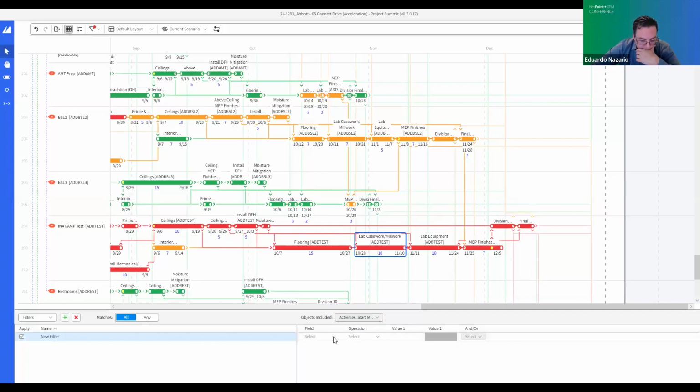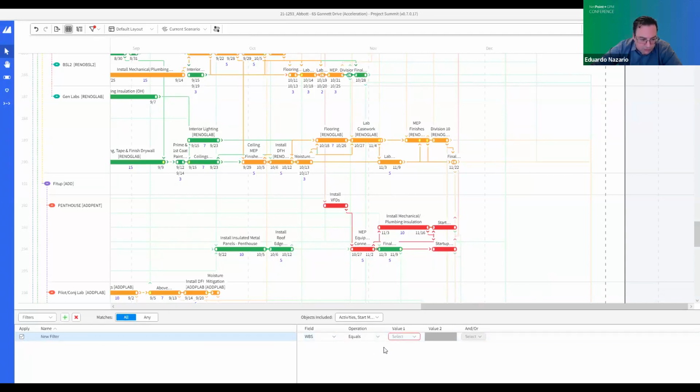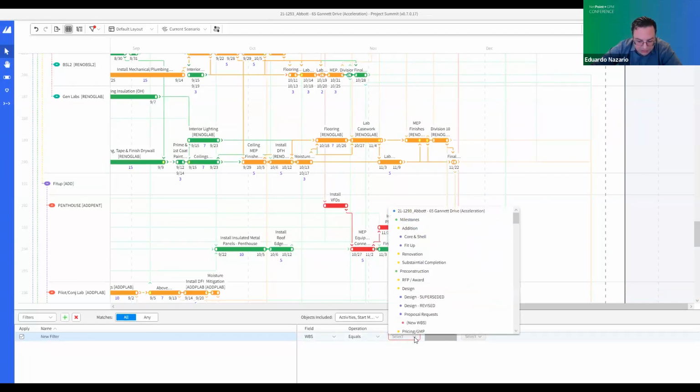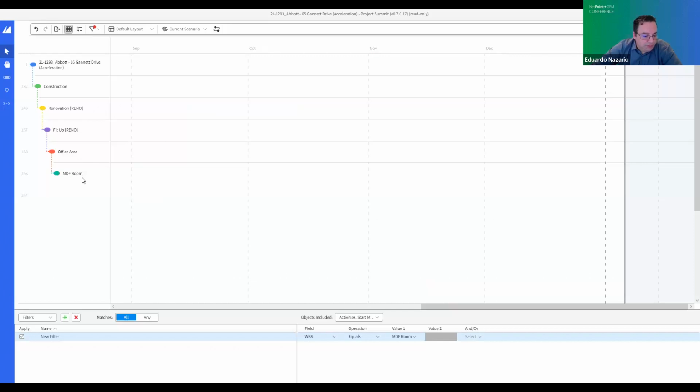I'll go in here. You can select anything of this information that you want to filter per. You can filter per WBS, you can filter activities per flow, per description, per ID. Let's take WBS, for example, and in here you're going to select and choose equals to, and here you select the value that you want it equal to. Let's go into construction area, and let's say, let's show the MDF room to see if that comes up. So here's the MDF room.